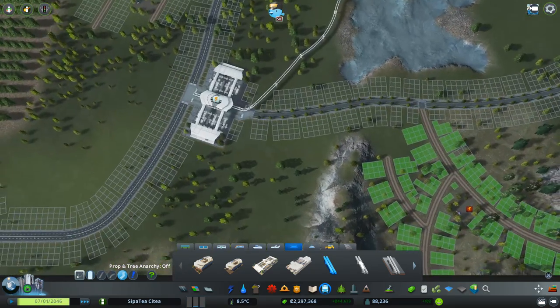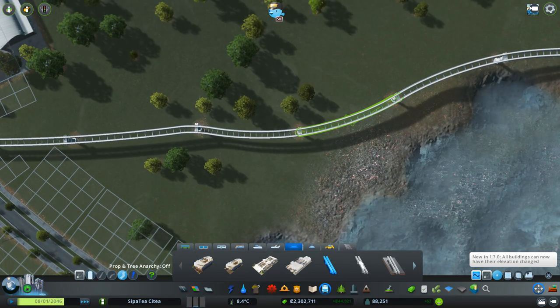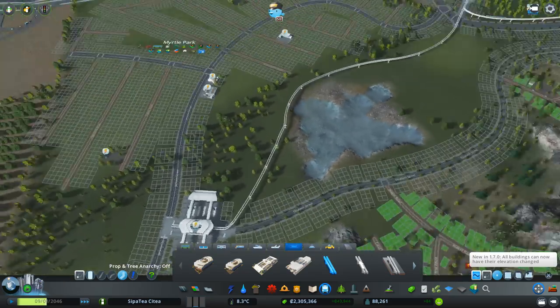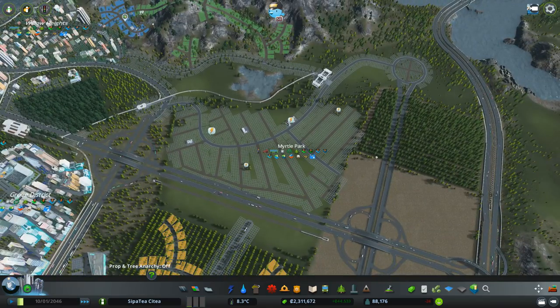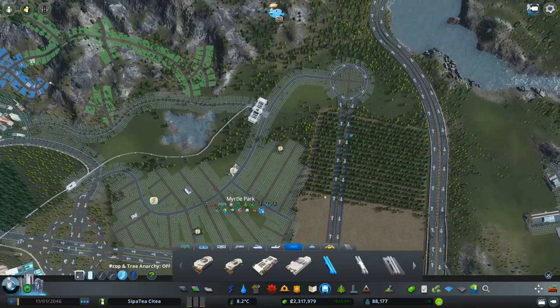That's a bit wiggly-woggly, isn't it? But I can work on that a bit later. In fact, let's have a quick look. Let's just see if we can straighten this up a little bit. Move this one in. Yeah, I'll probably work on that line. But anyway, that brings it across to here, and then we can have buses from there over to this area. Let me set those up first, and then we'll get some industry growing in here.